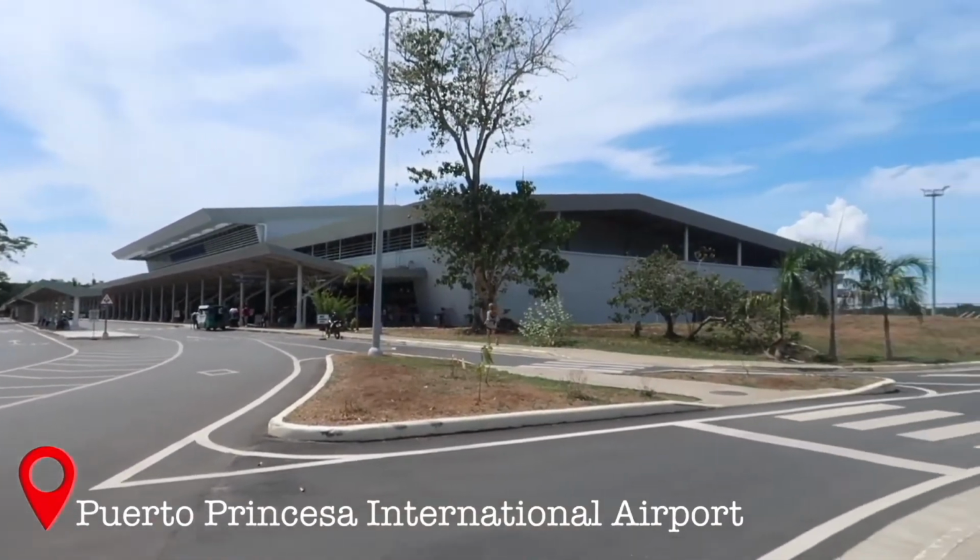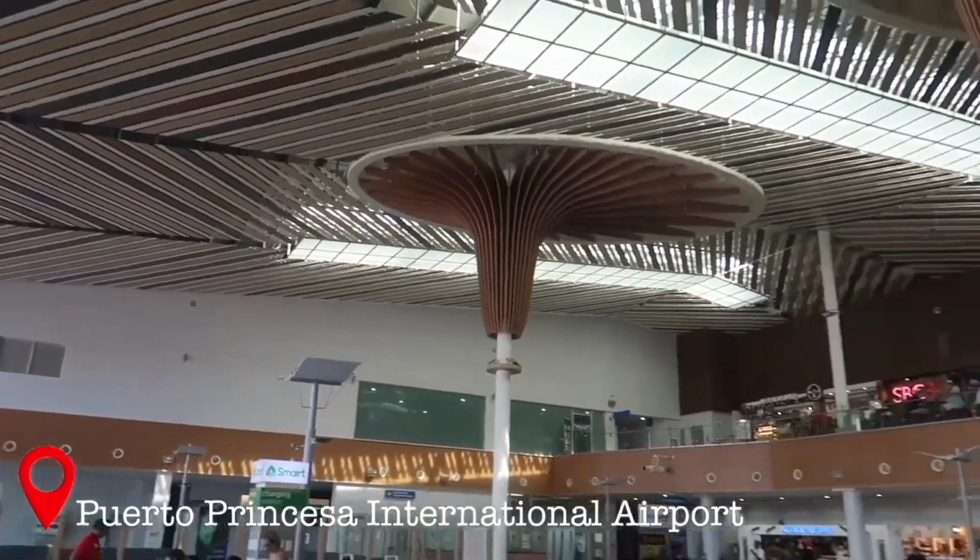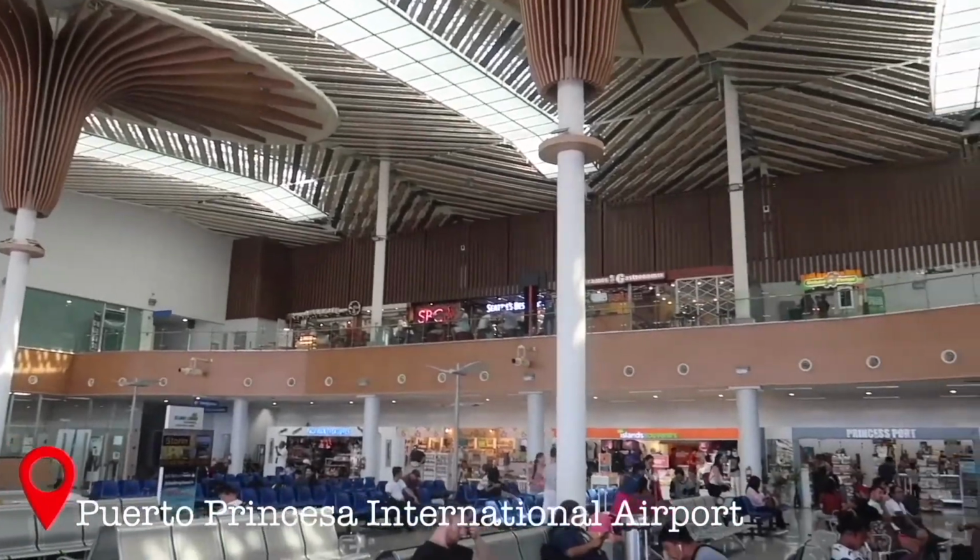By the way, their airport is very big. Its runway is 2,600 hectares. And the worth of the airport is 4.5 billion pesos, according to Rappler.